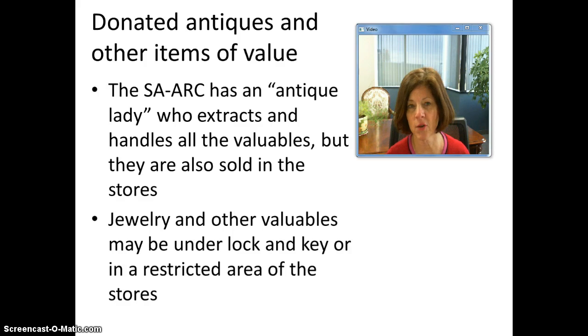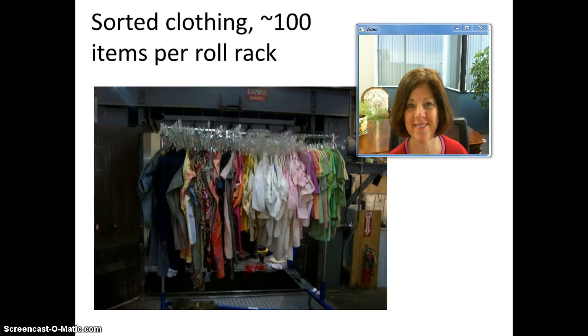If things are donated that are of great value, like antiques or heirlooms or collectibles, the Salvation Army Adult Rehabilitation Center has an antique lady who extracts and handles all the valuables. These are also sold in the store. They may also be sold on eBay, but jewelry and other valuables are kept under lock and key in the stores, and they're sold just like other items, but we want to make sure that they get a fair price for them, so they have someone who's an expert.